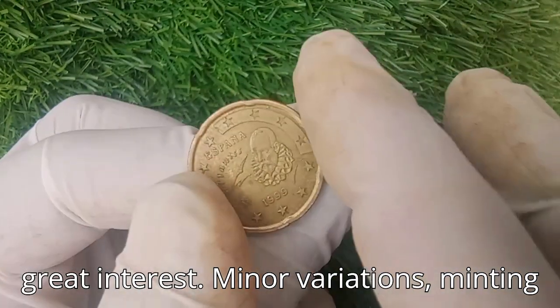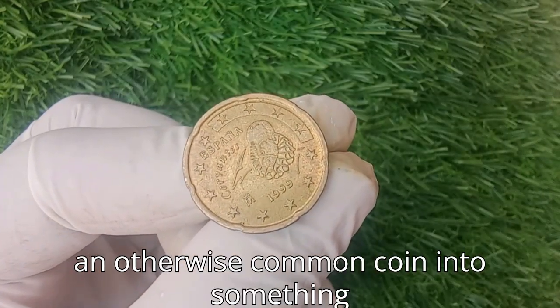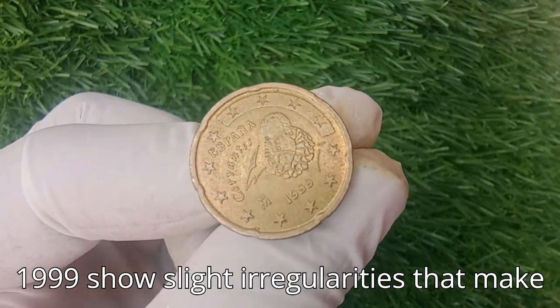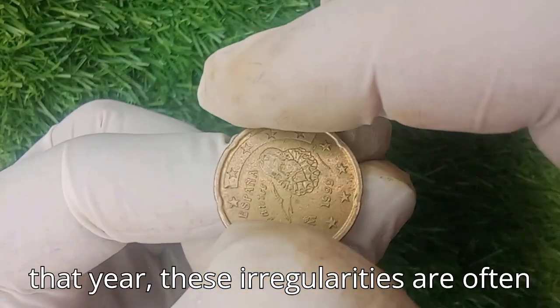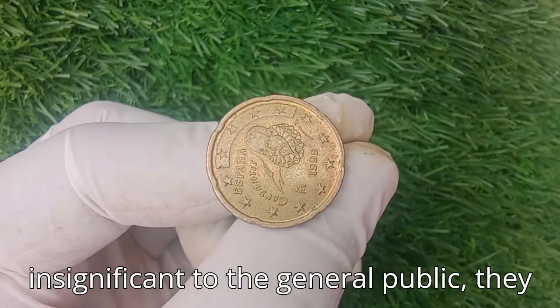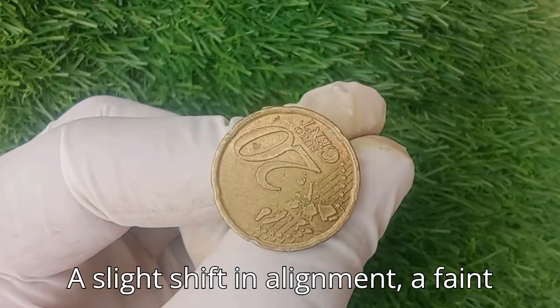Minor variations, minting marks, and production differences can turn an otherwise common coin into something far more special. Some examples from 1999 show slight irregularities that make them distinct from the majority produced that year. These irregularities are often the result of small imperfections during the minting process. While they may seem insignificant to the general public, they are incredibly important to numismatists.